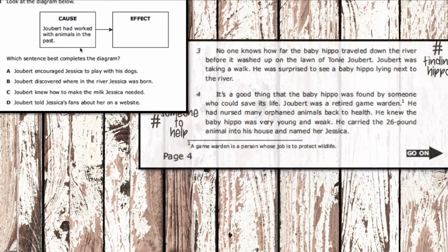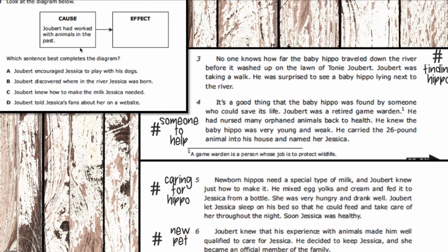So let's look at a couple of spots that may have some more information for us. This paragraph that we put a hashtag by gave me some information about Joubert, like who he was. And then let's see what specific information. It said that he was a retired game warden. And when I look down here at the footnote, I remember that's a person whose job is to protect wildlife. So does that tell me that Joubert had worked with animals in the past? Yeah, I don't think it has this exact sentence, but it's definitely the same idea.